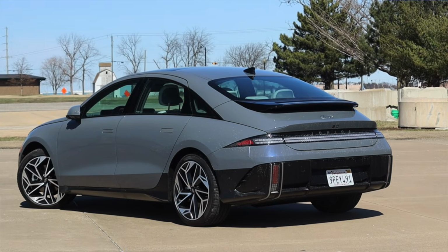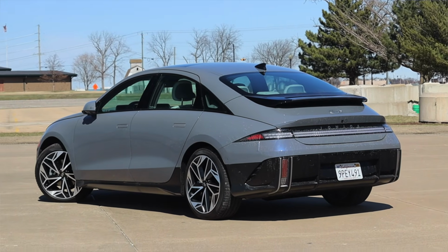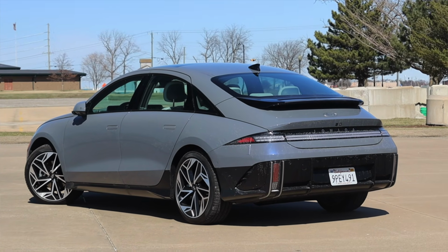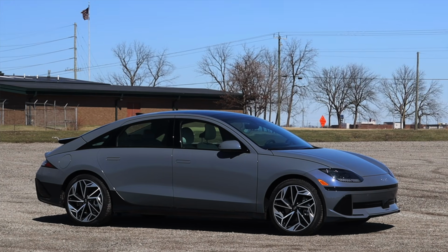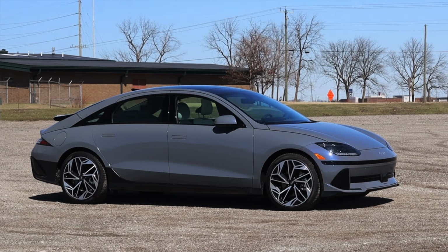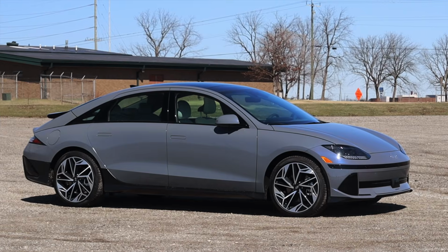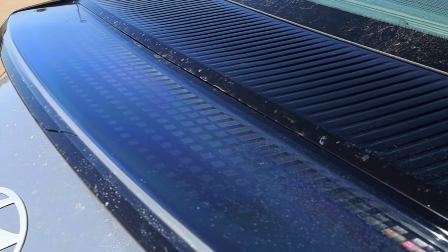What do I think driving the Ioniq 6 Limited long range for the last 7 days? Well, honestly, I feel as though they should take the long range out of the name. Although it is a longer range than normal, it's still not that much. As I mentioned, the mileage it shows you available is really half of what you can do. Maybe a little bit more than half, but only marginally. That has been the biggest downside of this car.